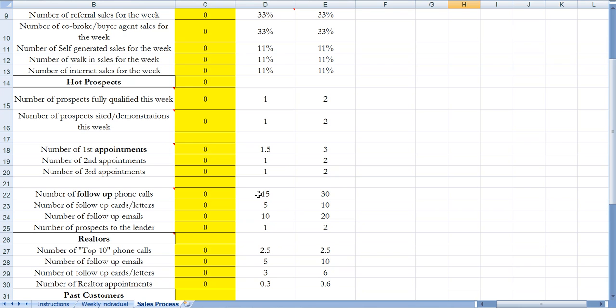Every time you leave a phone message, you're going to follow it up with an email. It's something like, sorry I missed you. I'm going to send you an email with the same message. If it's easier to get back to me via email, feel free to do that. So that's where this comes in. Cards and letters: every single appointment I have has a thank you note sent out after it. Why? Because no one else does it, so I'm going to do it. But I should have at least 5 of those per week.